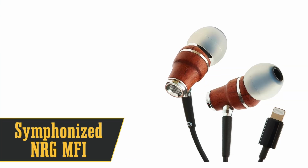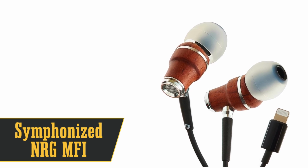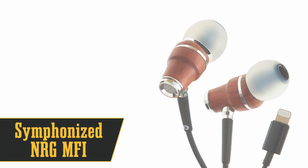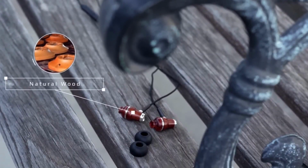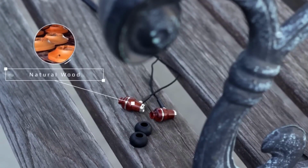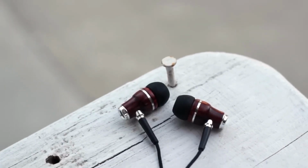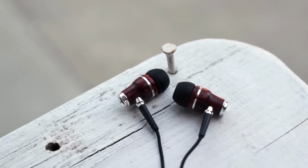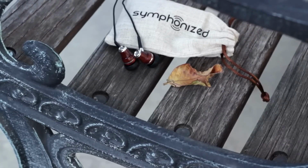Calling all iPhone enthusiasts, check out these Symphonized gems at number 8. They've got a Lightning connector, so ditch that adapter when plugging them into your Apple devices. They're MFi certified, meaning Apple gives them a big thumbs up. And let's talk style, the mix of real hardwood and shiny metal gives a cool, mid-century modern vibe. They don't just look good, the wood helps with deep bass and clear acoustics. And there's an on-cord remote for all your command needs.